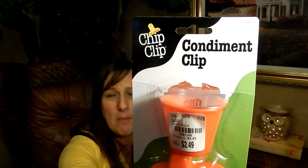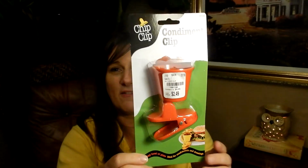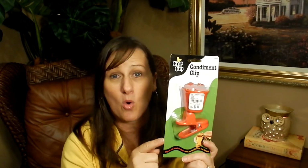So, I went off to other places, as you know. And while I was at that Tuesday Morning store, this was so cool. It is a condiment cup. It's $2.49, and it was the last one. If they had more, I would have gotten more because it just clips onto the plate. My kids love condiments, and one of my children is really particular about not wanting anything touching the food, so this will be perfect. Actually, I think Santa's going to bring this, and I'll just leave it out for the whole family.